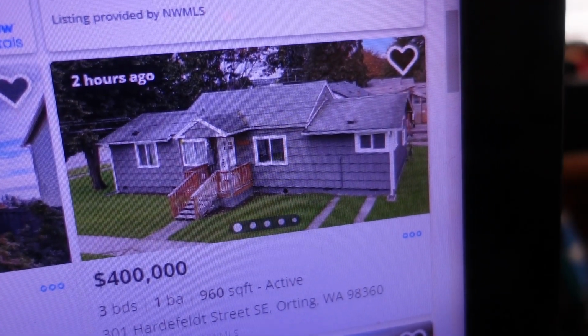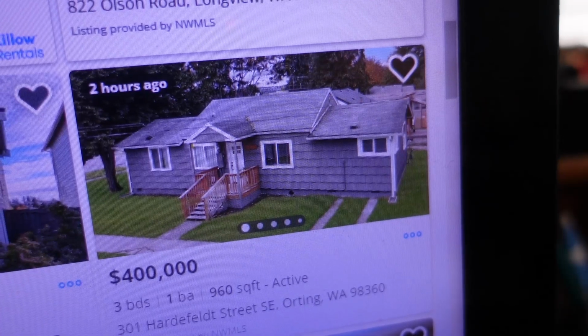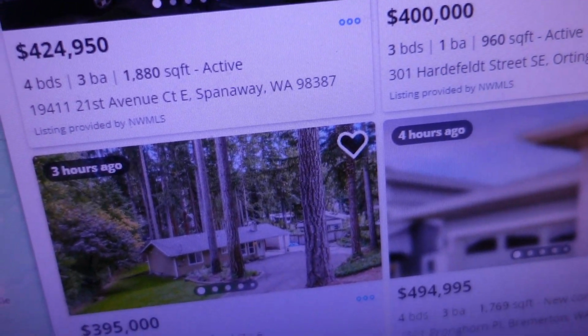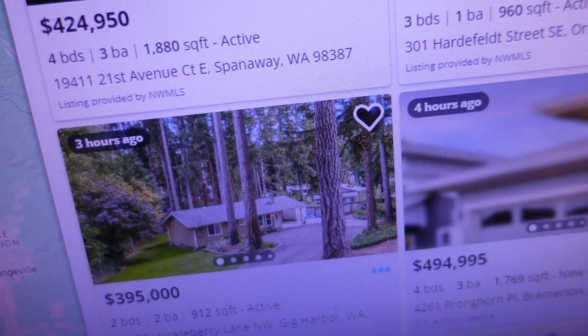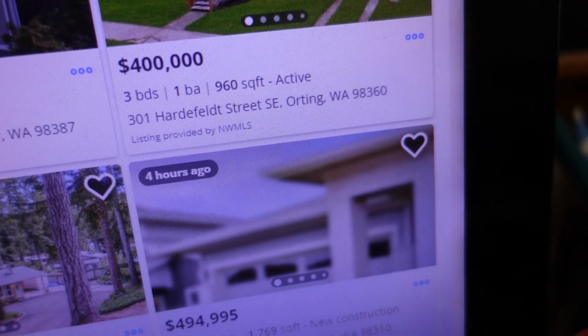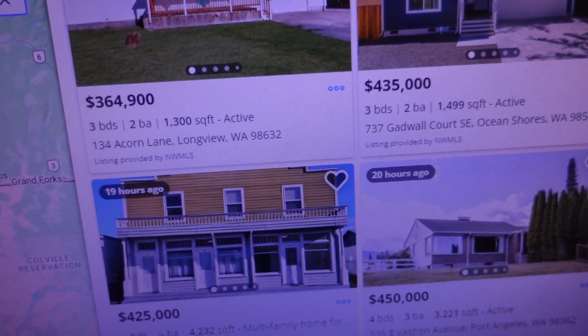Here we got a nice looking place in Orting, Washington for 400,000. So even Orting, $400,000 out there. Down here we got one in Gig Harbor for 395. And over here we got another one in Bremerton for 494. Alright, we're scrolling through this, and this one caught my eye here.